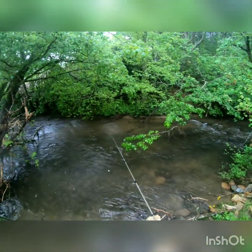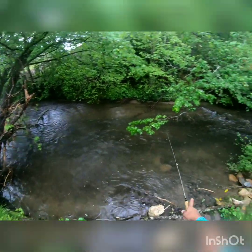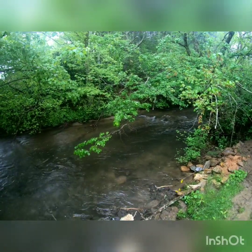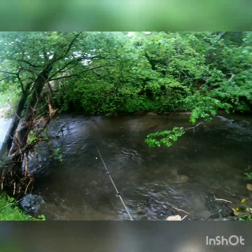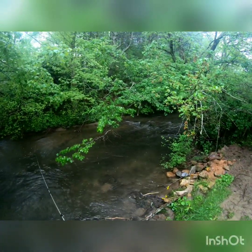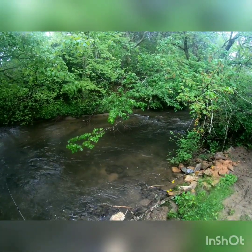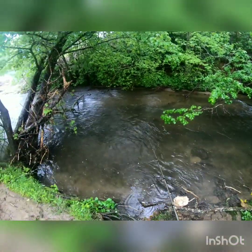I'm going to try upstream this time. Now, when I cast upstream, I have to reel a little bit faster to keep up with the current, and I'm also the one giving the lure the action. So it's slightly different. Now, this is 4 pound line. On my other rod, I spooled brand new 6 pound line yesterday. This is actually old line, but it's held up pretty well.